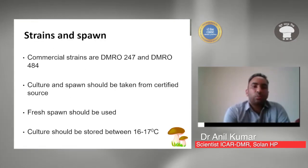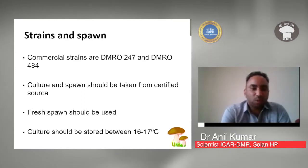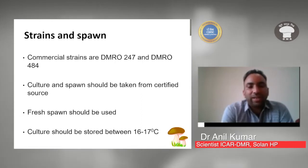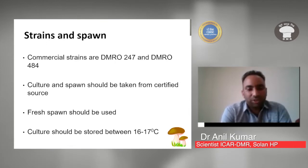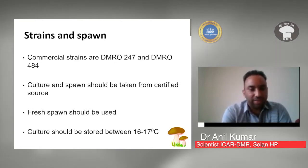Then spawn and the strain of paddy straw mushroom are very important to have higher yield from different strains. Important commercial strains of paddy straw mushroom are Diamaro 247 and Diamaro 484. And we should always purchase and procure the culture and spawn from a certified source to have good crop yield. And we should use fresh spawn as much as possible.